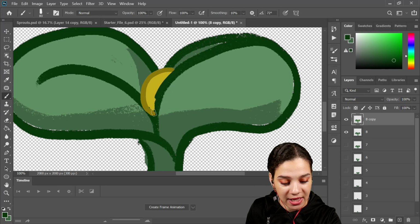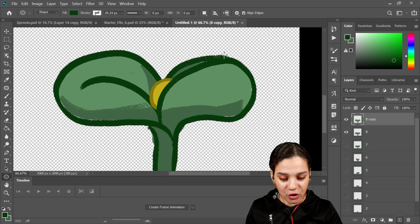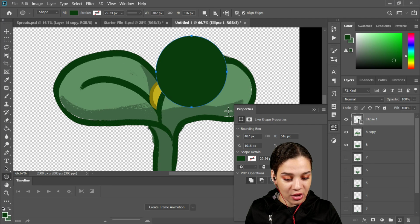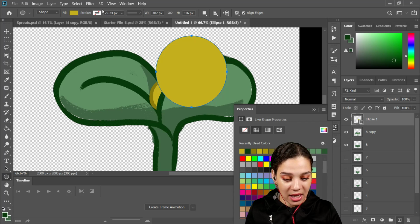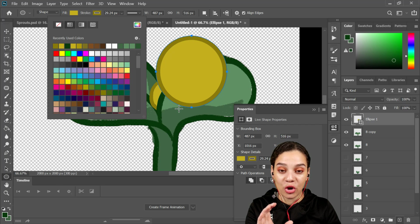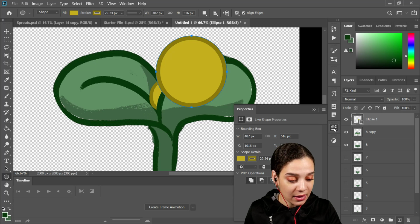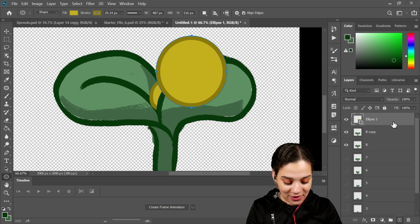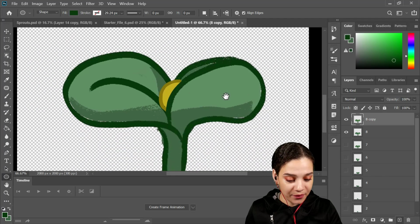Now, if you want to do this, and like I said, you're not an illustrator, you could do this with a shape tool. You could grab the elliptical shape tool and make a yellow circle, make that yellow, and then give it a stroke of that dark color, and then put it over there and then duplicate just that one portion, or erase the rest, or mask out the rest, or however you like. I'm just trying to give you folks options. So I'm just going to have that poking out just like that.